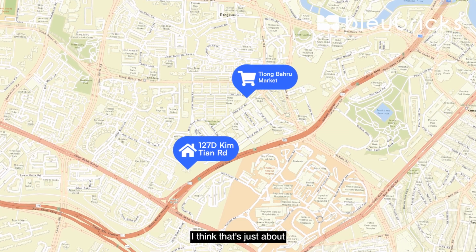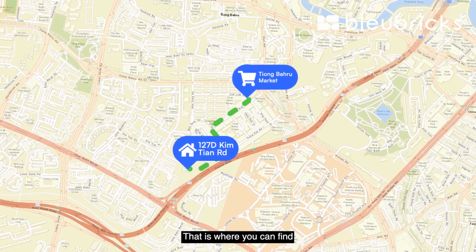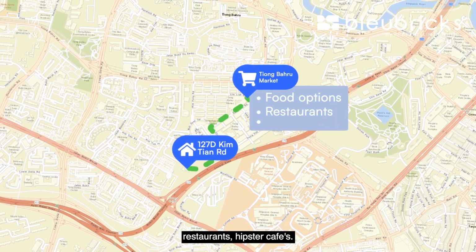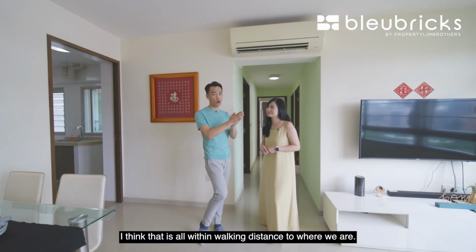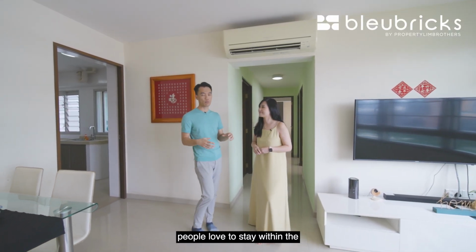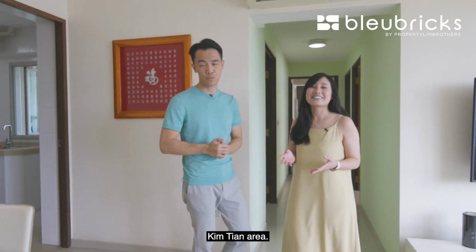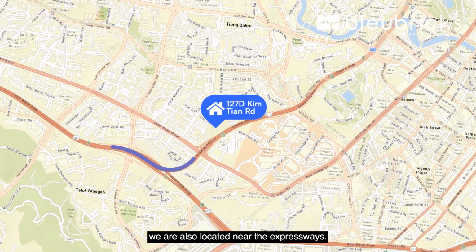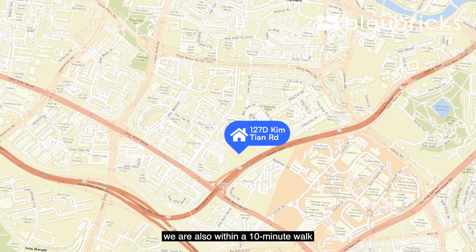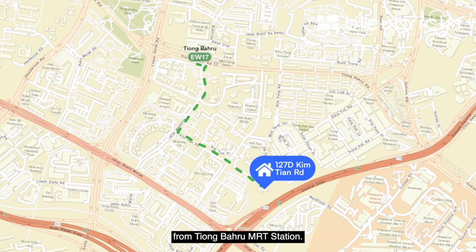I think that's just about 5 to 10 minutes walk away. That is where you can find a host of amenities, food options, restaurants, hipster cafes. I think that is all within walking distance to where we are. And that's also the reason why people love to stay within the Kim Tian area. And for those of you that drive, we are also located near the expressways, and for public transportation options, we are also within a 10-minute walk towards Tiong Bahru MRT station.